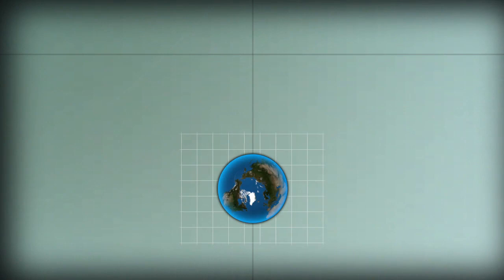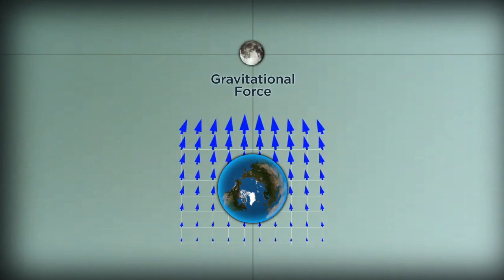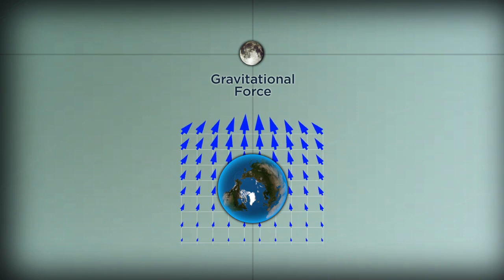Let's draw little vectors representing the gravitational force of the Moon at different points in the space surrounding the Earth. Close to the Moon, the vectors are longer because the force is stronger. There's also some variation in direction because all the vectors point straight at the center of the Moon. But importantly, the Moon is orbiting the Earth.